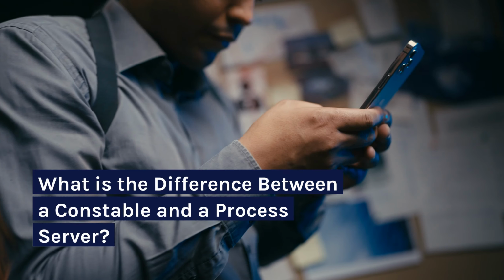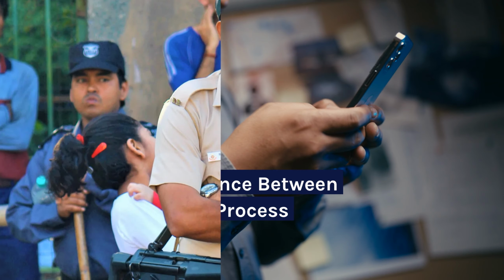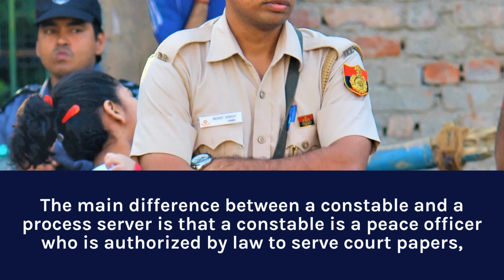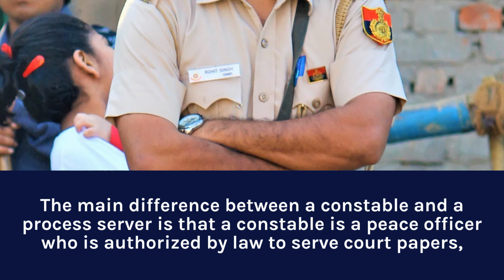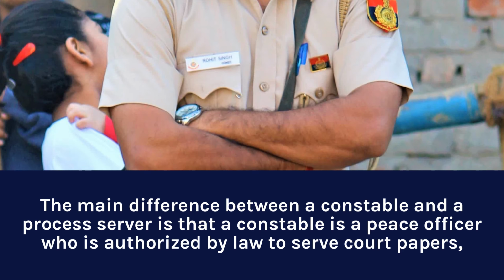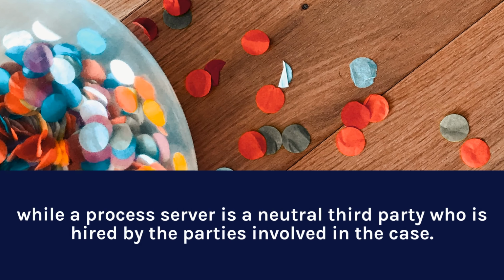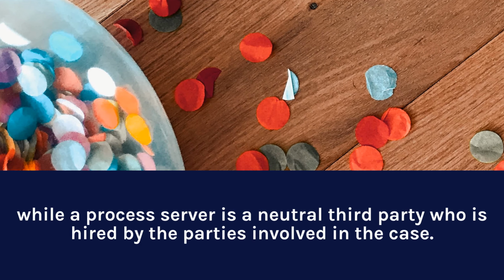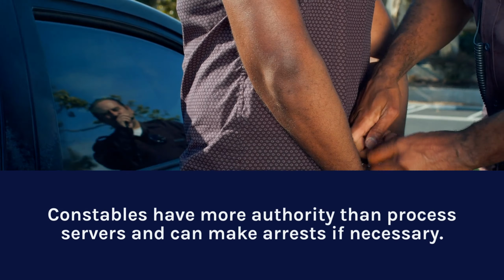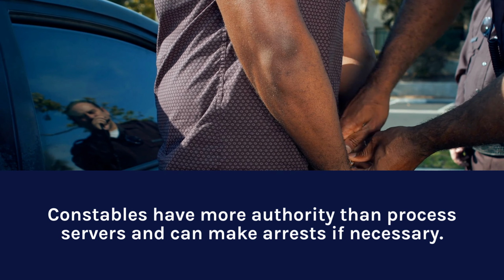What is the difference between a constable and a process server? The main difference between a constable and a process server is that a constable is a peace officer who is authorized by law to serve court papers, while a process server is a neutral third party who is hired by the parties involved in the case. Constables have more authority than process servers and can make arrests if necessary.